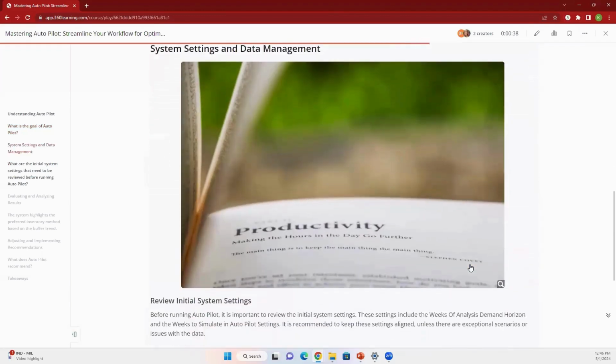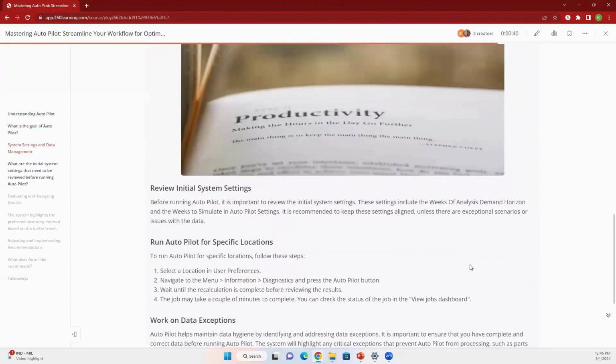So as you go through each section, we can have tests and quizzes along the way as learners progress from module to module, and that allows us to get some metrics on the learner as they go through. So we won't go through this course all the way.